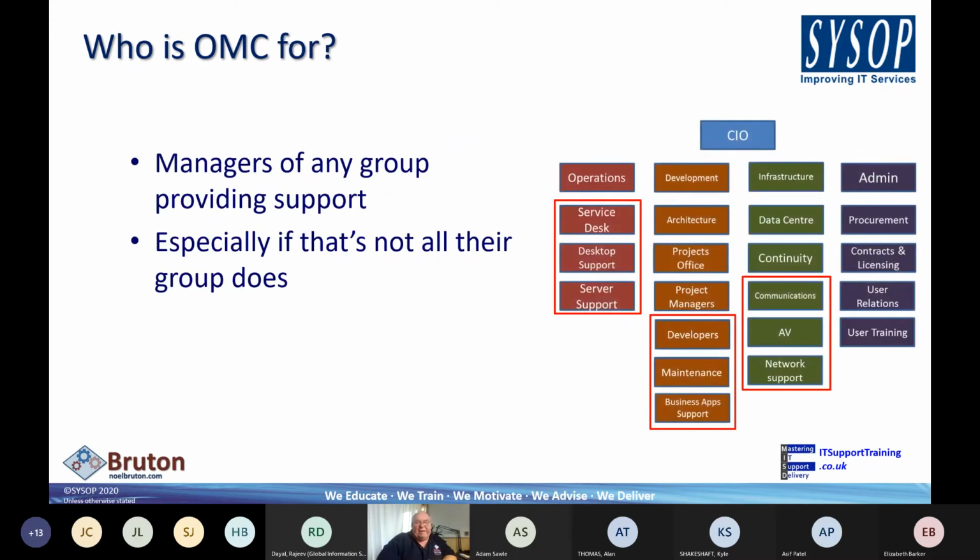Okay, sorry, Adam. Yeah, you can go for the next slide. Here's the indication. I've just come up with an archetypal IT department, if you like, and I've put red boxes around those types of areas that MISD is currently aimed at. So would I have done the data center? Depends whether they solve problems as well as maintaining the kit. However, the service desk, desktop support, server support, classic ones, communications, audio visual, network support, developers clearly, because often they're supporting the business applications, apps and systems maintenance, business app support. Those are the ones that are classically the target areas for OMC. It's managers of any group providing support, especially if that's not all their group does. Slide, please, Adam.